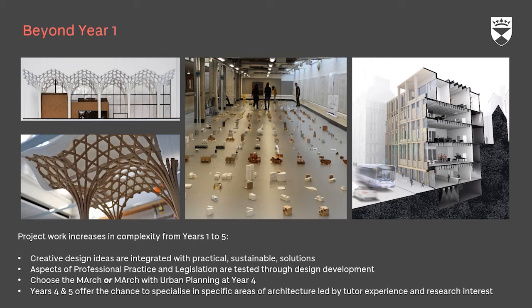The professional practice and legislation aspects are also tested through design development. So there are lecture series that continue through the course, and then we'll ask you to apply some of those aspects to your own design project.